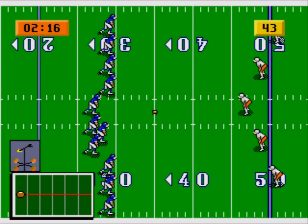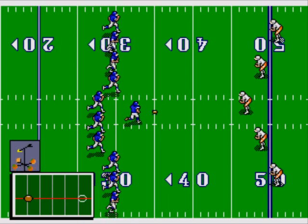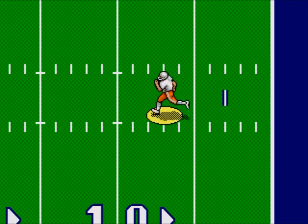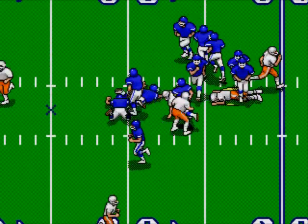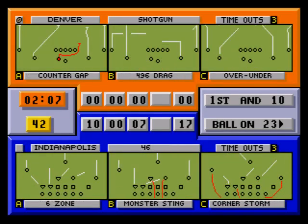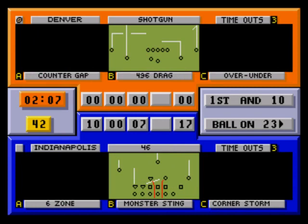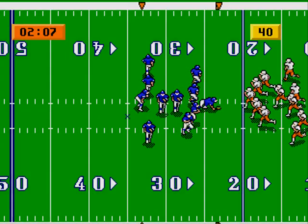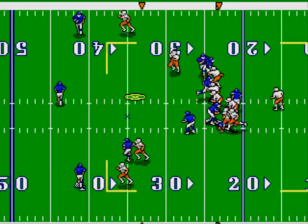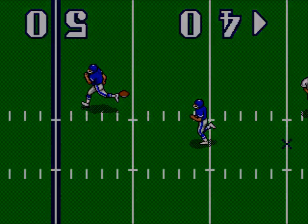The kicking team comes on. Gets away. A good kick for Indianapolis. Takes it to the 10. 20, boom! Clean jumps at the 23, a 17-yard return. The pass, incomplete. That brings up 2nd and 10.